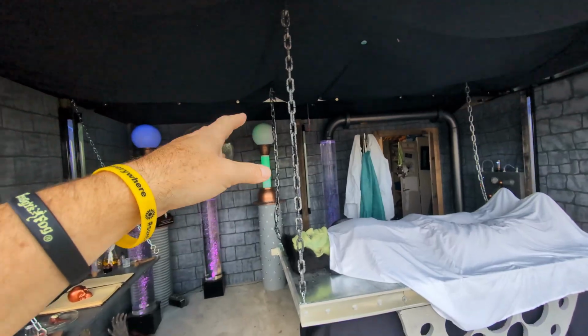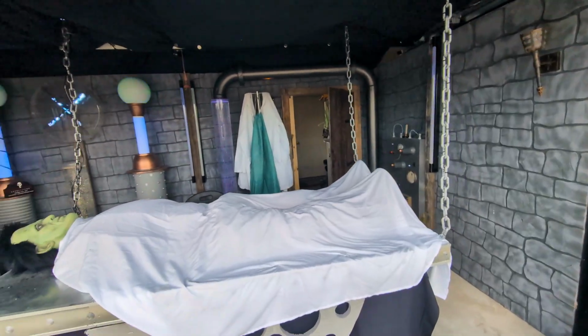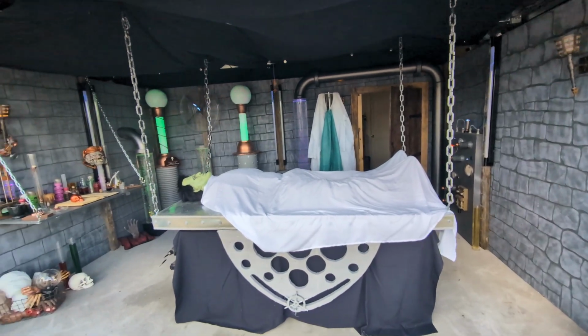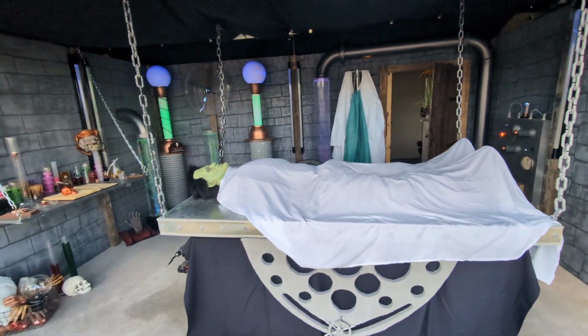And we have these chains, and the cool thing is they're held by magnet hooks. So when the door closes, I will take the magnets down before I close the door, and the chains will just hang there. But to have him up here like this is just really cool. I really like that look with the chains and everything hanging.